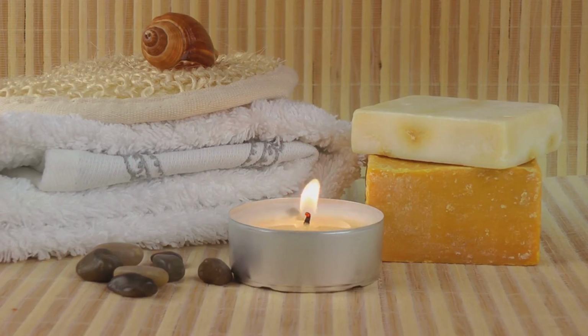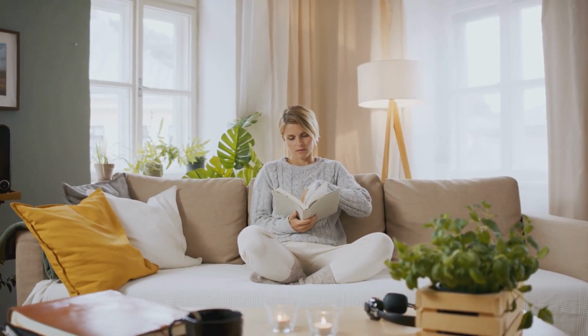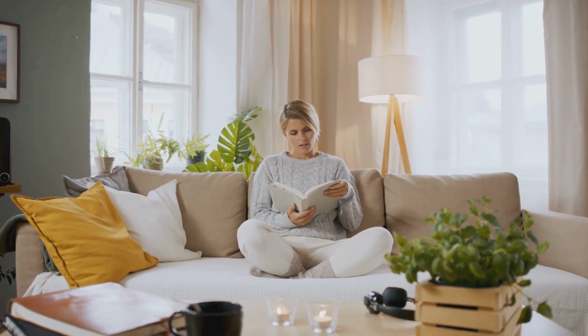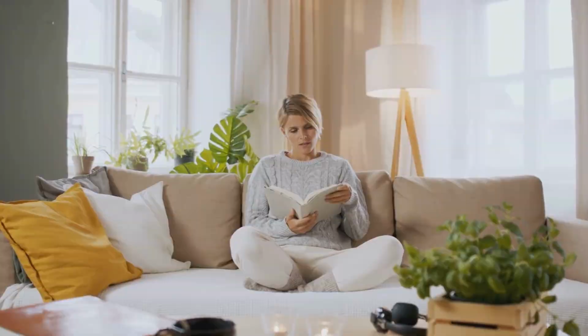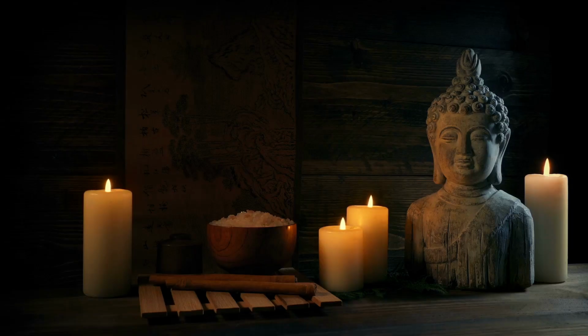So take your time. Be gentle with yourself during this process. Let your sanctuary evolve with you and reflect who you are. And always remember, your space doesn't have to be perfect. It just needs to be yours.